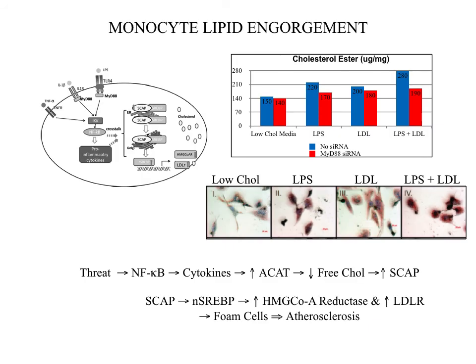Now, we have this feedback system to prevent cells from overfilling with free cholesterol. But when we have these inflammatory pathways upregulated, what happens is we begin to esterify cholesterol within our cells. INSIG and SCAP are going to sense free cholesterol, not cholesterol ester. In response to inflammation, we begin to esterify the cholesterol within the cells to kind of store it up for this infectious winter that we're going to be dealing with.